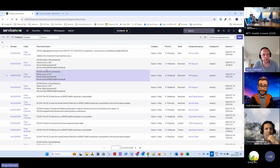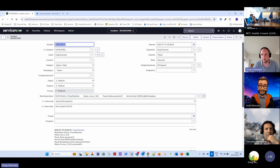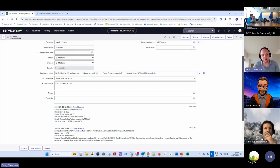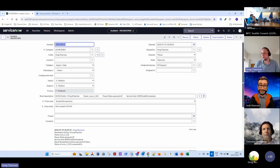And if we have a look at one of the ones that came in for that virtual machine, you'll see a very similar approach. Down here, we've got that alert that Christian generated, that the VM has been powered off, and what happened to it, and which rule we've run. So 103, which is the VM is not running. And we've got some diagnostics to run. The diagnostics we've done is it was powered off. We've executed a restart. It's now powered back on. So all of that would be in your ticket as we've done some remediation functions.